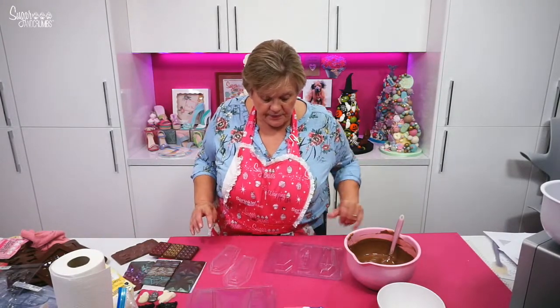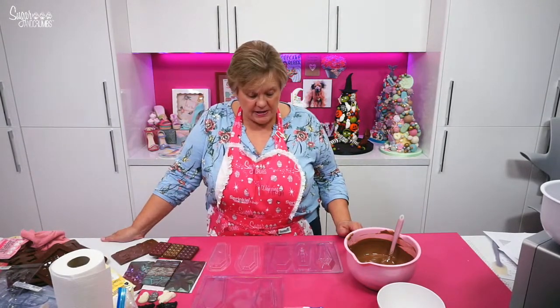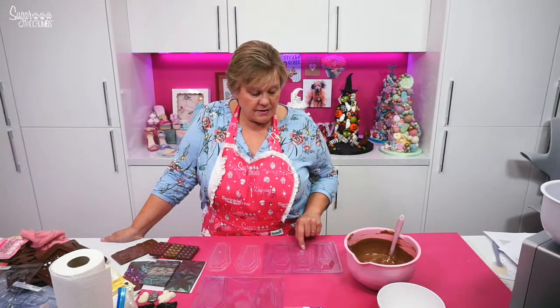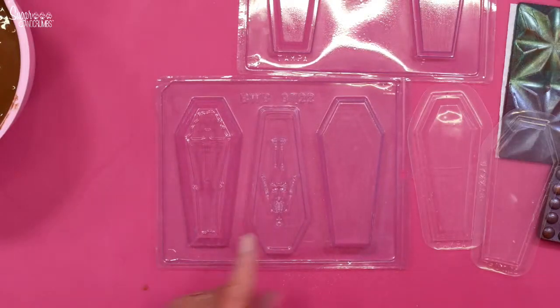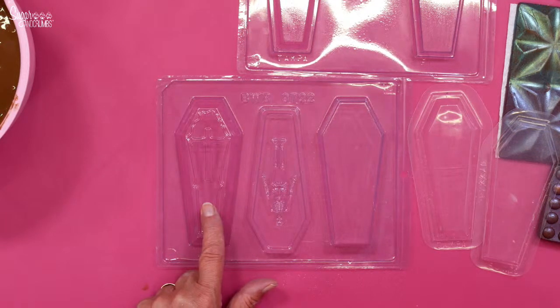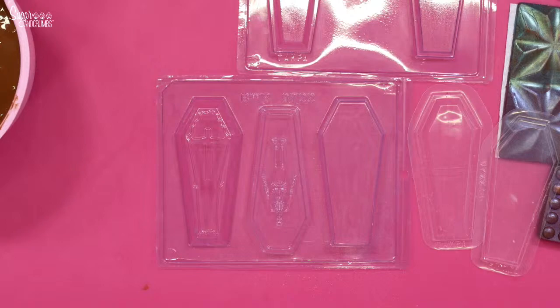Let's talk about the coffee mould. It comes in three bits. You've got your base, you've got your middle with your skeleton, and you've got your lid. So I have got one that I made, which I'm just going to show you now, in the fridge, just so you can see what I mean when I say the middle.